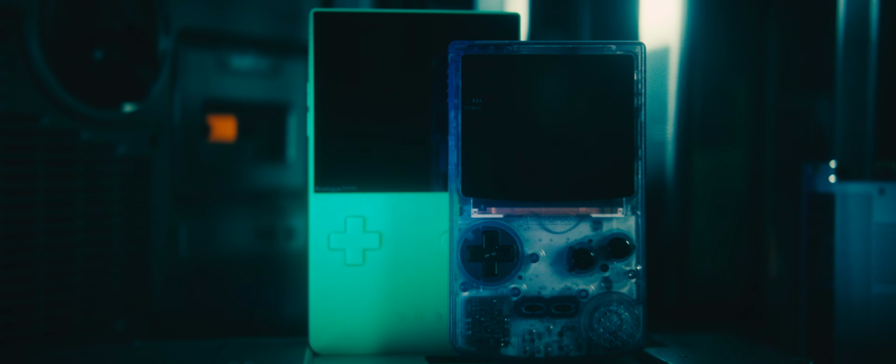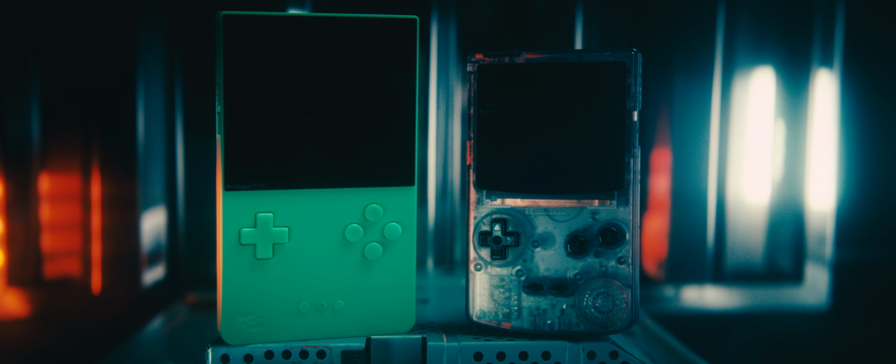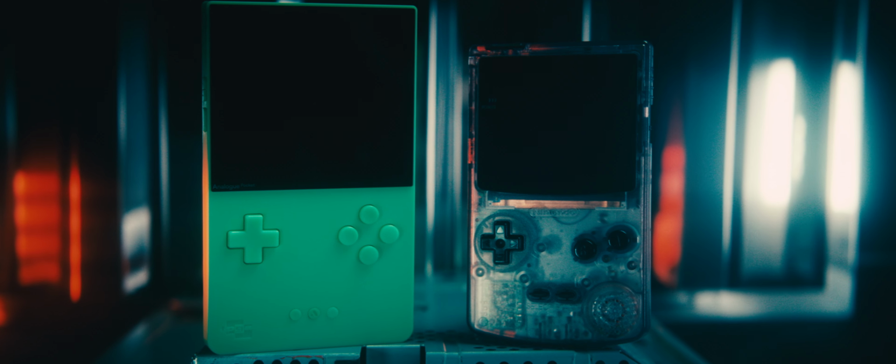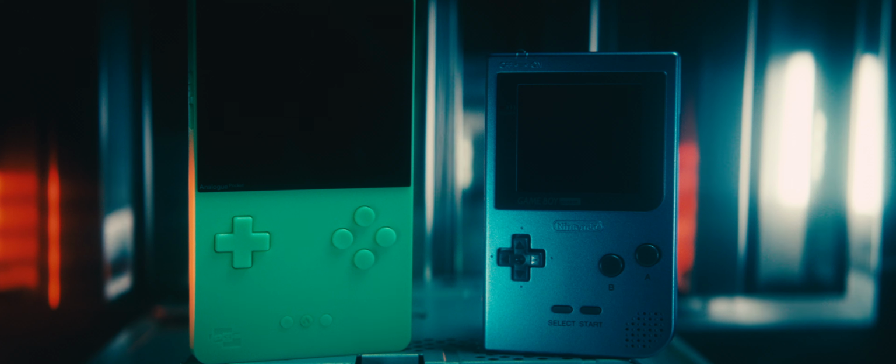Now, when I was contemplating what Analogue might do for a special edition Pocket, a glow-in-the-dark variant was not even on my mind. Like many others, I thought we were probably going to see a transparent purple variant like an atomic purple Game Boy Color. But if it were up to me, and I could make my dream Analogue Pocket, I would have gone with the cool blue of Nintendo's best-looking handheld ever, the ice blue Game Boy Pocket.